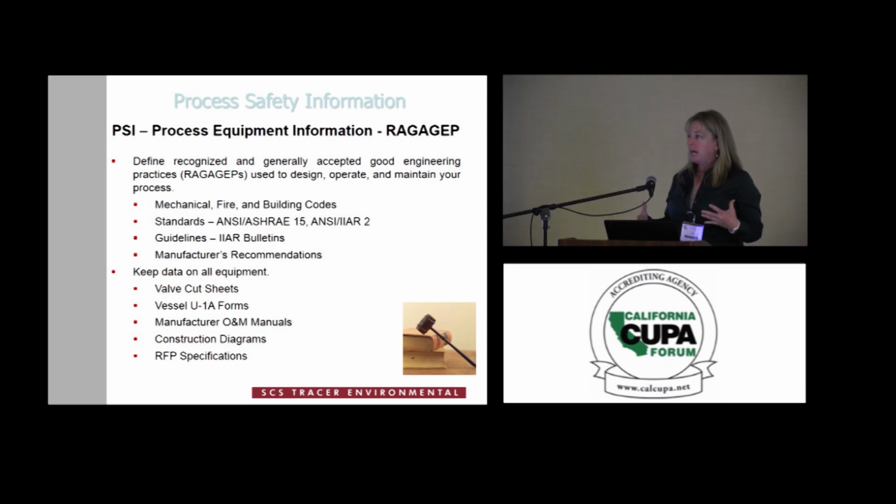So during the PHA, one of the things that we'll be discussing is exiting and egress and how that's going to be okay. What can we put in place to say that while we don't meet RAGAGEP, we are still an okay facility, and we still have a safe place to work and live near? That's the challenge I see in the next couple of years, with RAGAGEP becoming a word that we use instead of saying all the words. And I see that it is tough.